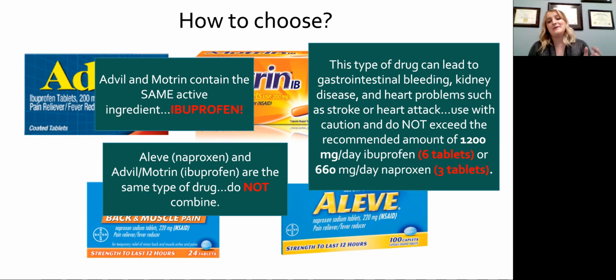Another thing with this type of medication is that it can hurt your kidneys. So if you have kidney disease, avoid this if you can. Another thing that also is concerning is if you have any sort of heart disease, you want to avoid this class of medication yet again, because it can cause an increased risk of heart attack and stroke. So is it effective? Yes, but also very dangerous.